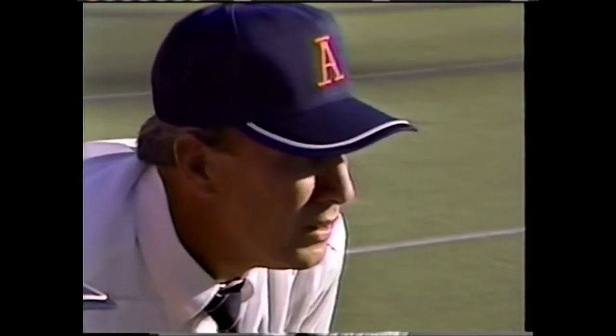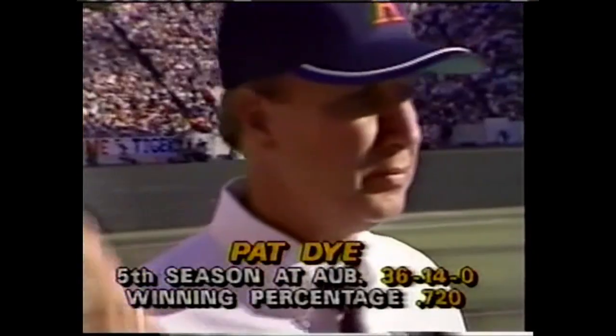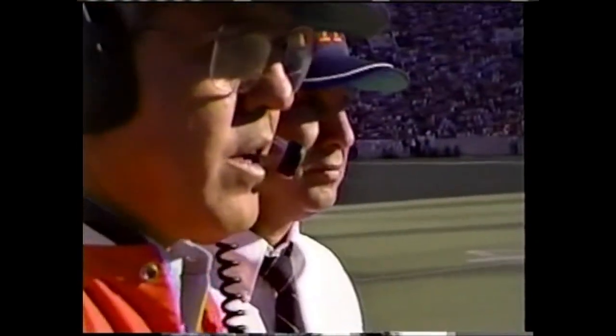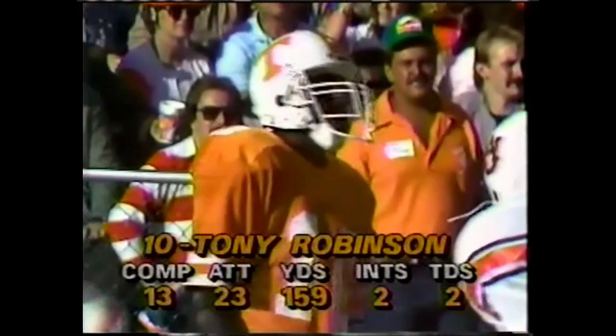Keith Davis and William Howard, the setbacks, out of the end zone. Let's see now if the Auburn defense can make something happen. Run the fullback from the 2 to the 7. That's a big gain from the 2-yard line when you're trying to set a goal line defense and hold them. As we look at Pat Dye, 5th season at Auburn, winning percentage 72%. Pat Dye has coached 11 years before this year, all of them in the wishbone. He's gone to the I, as we look at what Tony Robinson has done so far today. Tony Robinson has been the dominant figure in the ball game, the Tennessee quarterback.